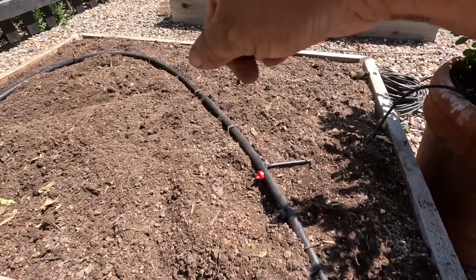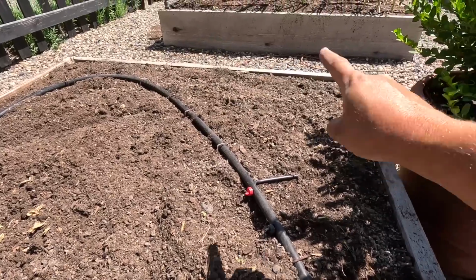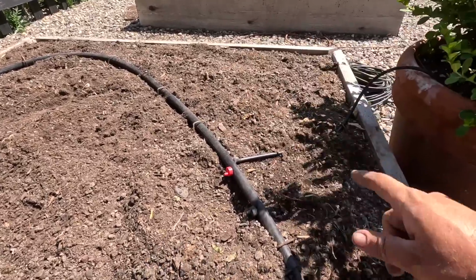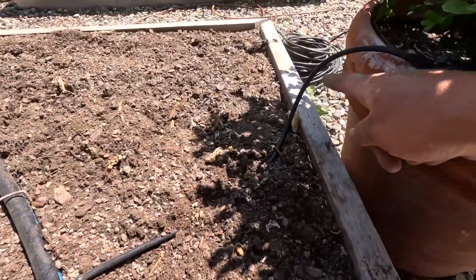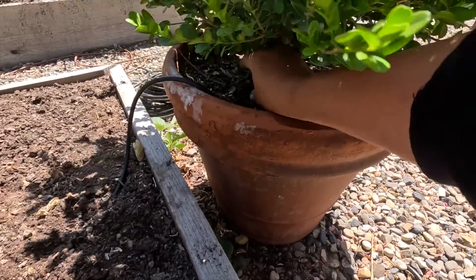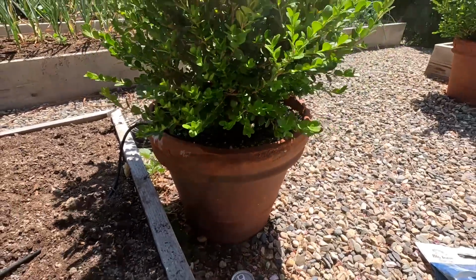And it will be nice to not have drip going through this whole bed because it's unnecessary to water the other parts of this bed. We just need it around the roots. And then I tapped in with my 1/4 inch, brought it up into the pot, and now we've got proper drip up to this boxwood, which is so nice because it hasn't been proper since last spring.